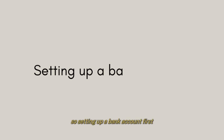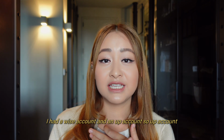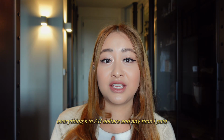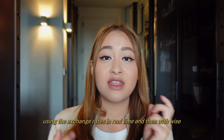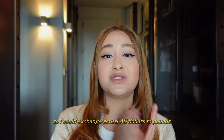So, setting up a bank account. First, before I moved to London, I had a Wise account and an Up account. The Up account, I think that's mainly just based in Australia. I pretty much had everything in AU dollars, and anytime I paid, they would automatically exchange it using the exchange rates. And with Wise, I had that so I could exchange actual AU dollars to pounds.